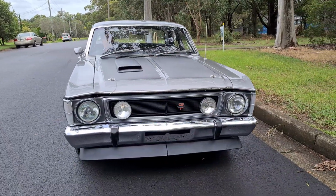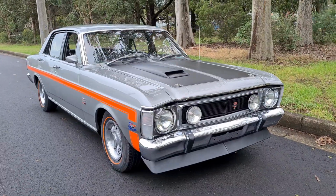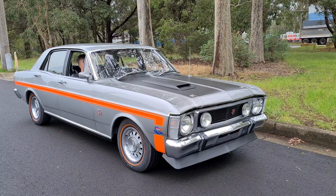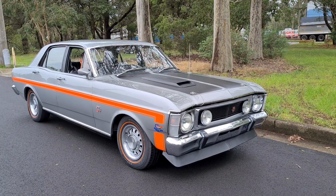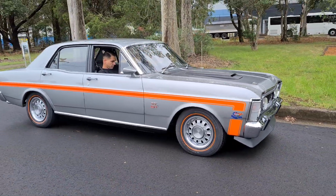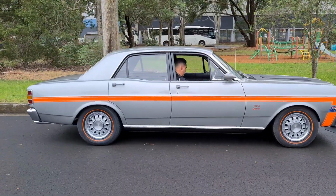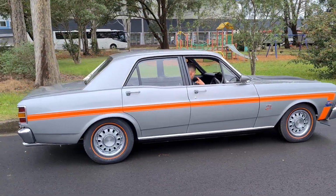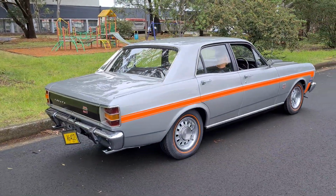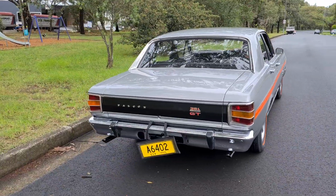Today we're very excited to bring you a Silver Fox XW GT Falcon 1969. Look at that. What a standout car for 1969. Those fluoro orange stripes, red walls to match. It's a beautiful car. This is an older restoration, restored about 12 years ago, but still presents very well. Really wouldn't do anything, it's just a lovely driver.